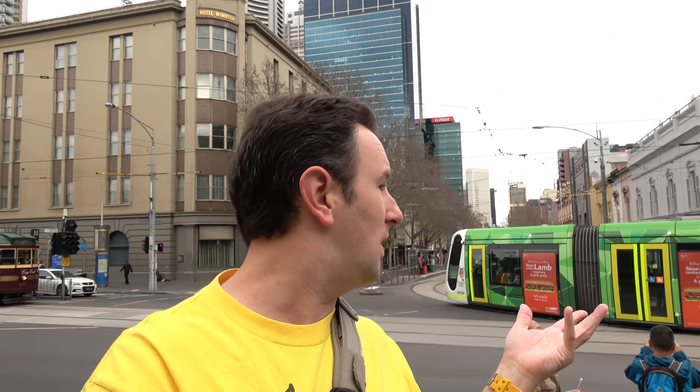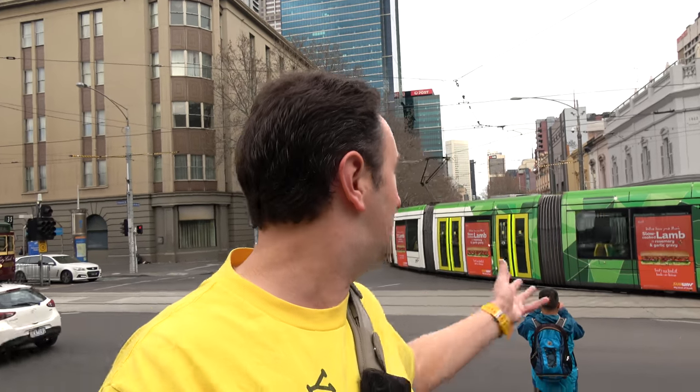And by the way, in case you wonder where I'm standing, where all these cable cars are at, I am in front of the Parliament House in Melbourne. So these are little Burke Streets right behind me. This is one of the major tram car throughways.